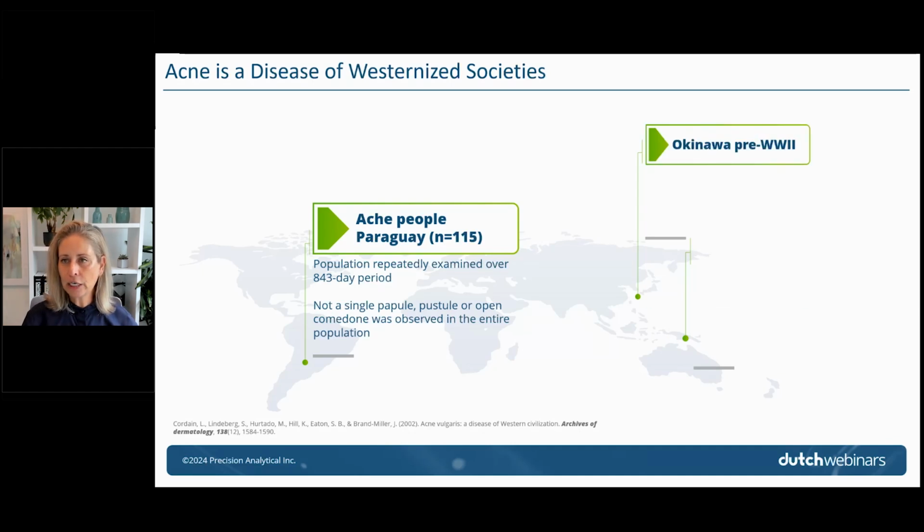Then they looked at Okinawa prior to World War II. So Okinawa is the southernmost island of Japan. And back before World War II, this was a very isolated, indigenous lifestyle type island. And they asked the physicians there who had practiced on the island between 8 and 41 years all about acne. What's the prevalence? How are you treating it? And the doctors across the board were like, there is no acne.